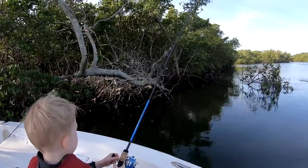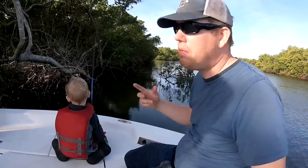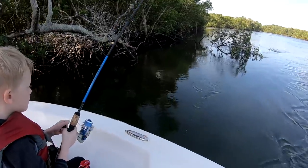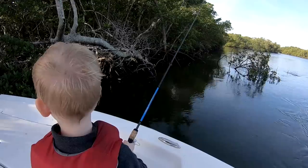Oh, I saw that. Your rod tip bounced really good. Get a couple taps, doesn't turn into anything. Wait a little bit, check your bait. Yeah, he stole your bait. See, that's why we check it. Now we're gonna put some more shrimp out there and we're gonna get him.